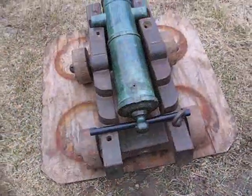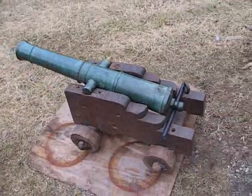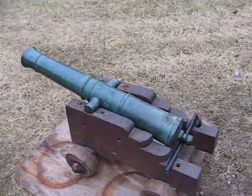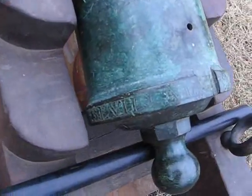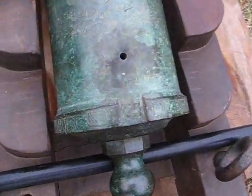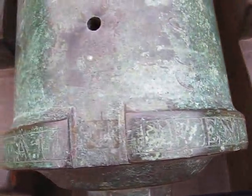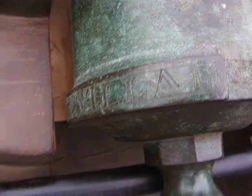Okay, this is a Spanish 2-pounder mountain gun. It's mounted on an old naval carriage, but it doesn't belong in that carriage. It belongs on a 2-wheeled field carriage. And it was cast in Seville, Spain on the 11th of January 1795. And that's what the legend around the base ring is. It's the 11th of January 1795. And it also has the word Sevilla, which is Seville, Spain, the Royal Gun Foundry there, Royal Cannon Foundry.